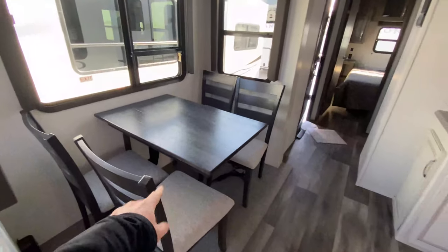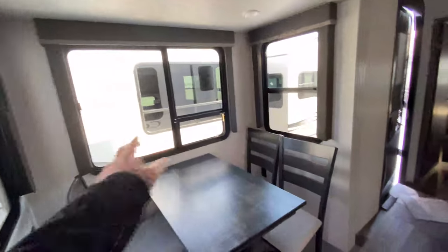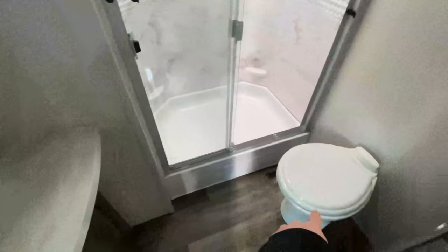So we have our freestanding dinette in this nice area with plenty of windows. We've got a nice size bathroom. You've got your toilet, stand-up shower. You do have some storage up above. Then we've got our medicine cabinet, sink, storage below the sink.